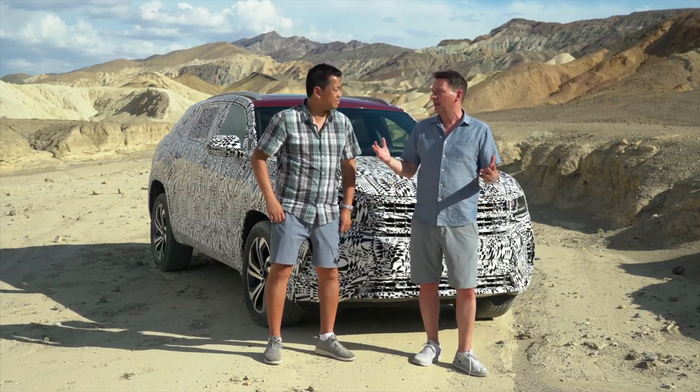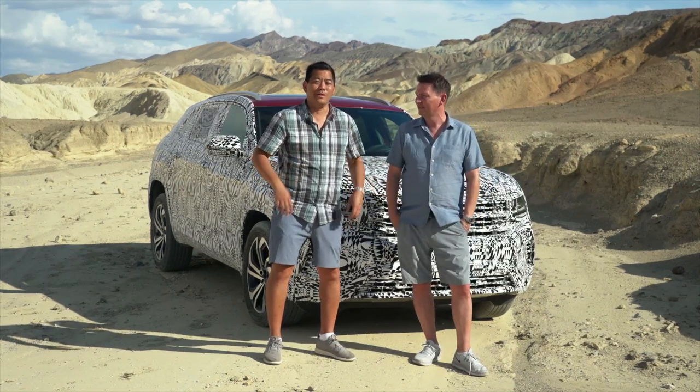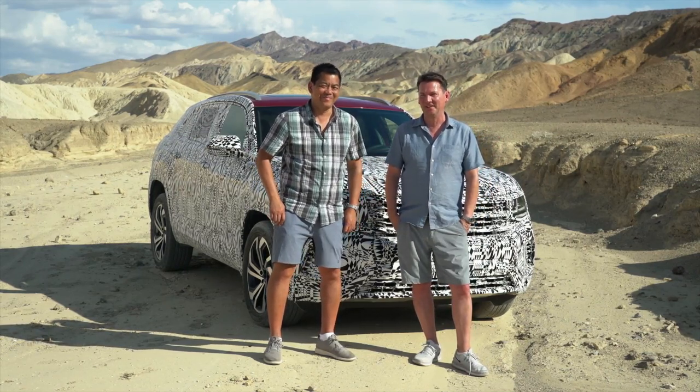I don't know what's cooler, getting a chance to drive a camoed car or being here in Death Valley. Anywhere with air conditioning. That's cooler. Anywhere. Anywhere.